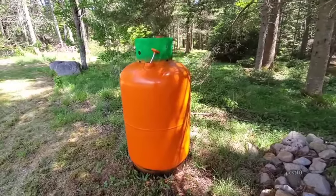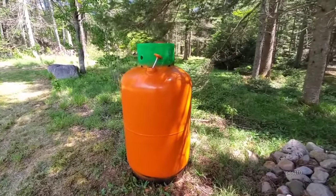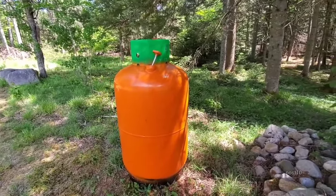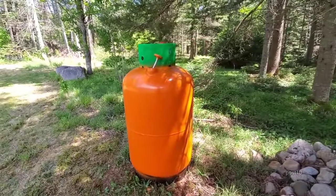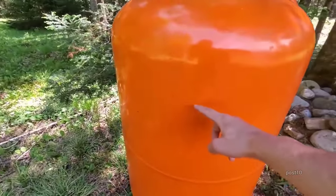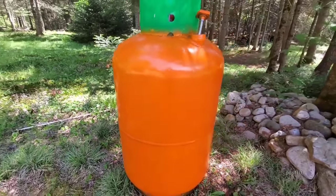Hey everyone, today we have this propane cylinder and I'm going to be turning it into a wood-burning stove. You might be asking, why is it painted like that? That's because I used it as a Halloween decoration near the street last year. I have since painted over the face. You might be able to see it right here. The eyes, it was painted like a big pumpkin, big jack-o'-lantern basically.